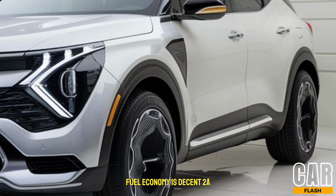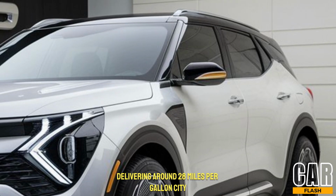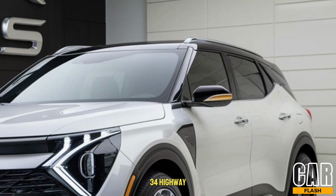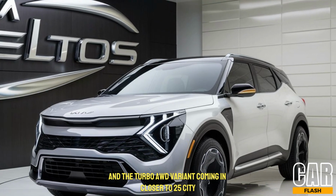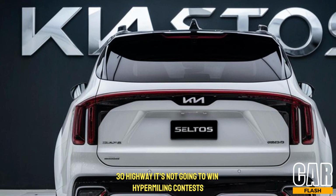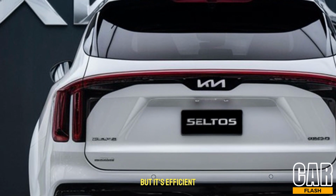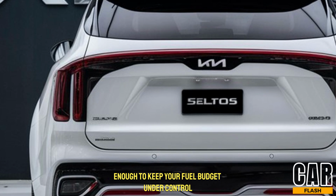Fuel economy is decent, too, with the base engine delivering around 28 miles per gallon city, 34 highway, and the turbo AWD variant coming in closer to 25 city, 30 highway. It's not going to win hypermiling contests, but it's efficient enough to keep your fuel budget under control.